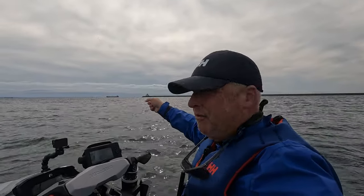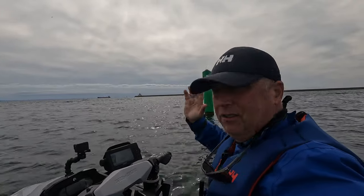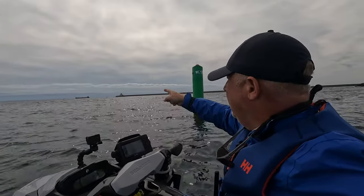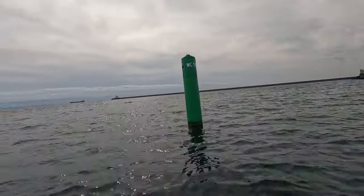Federal Kushiro is just out there right now. It's still moving, it's just very slowly. It looks like it's moving itself to line up to the channel. Like I said, we've got very gusty easterly winds right now. The pilot boat's making its way back. First of all, I thought it had stopped, but it hadn't. I just checked on marine traffic and it is still moving 7 kilometers an hour.